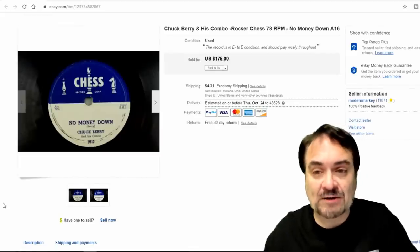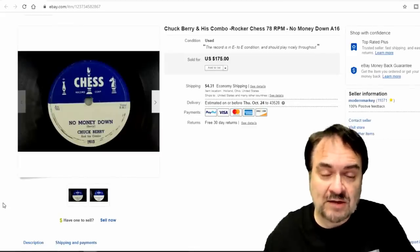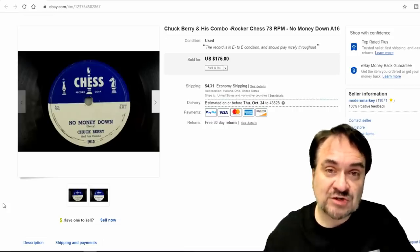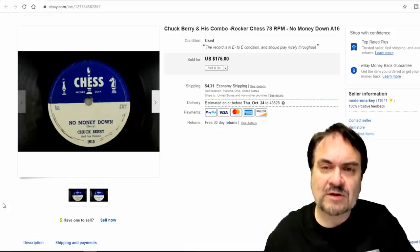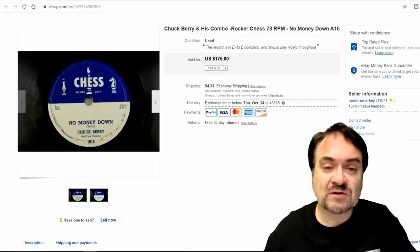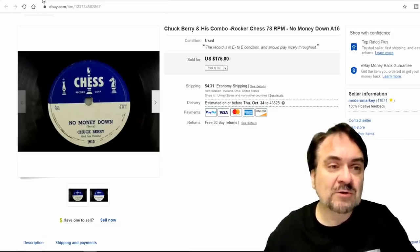Now this is Chuck Berry doing No Money Down. Really good classic. You can hear it on YouTube if you'd like to hear it. We sold this one for $125. This is a Chess 78 record. Really nice one here in all honesty. It's fairly early, early 50s. Real nice condition also. So very happy with that one.